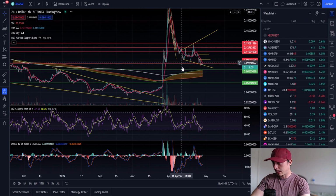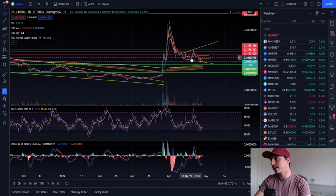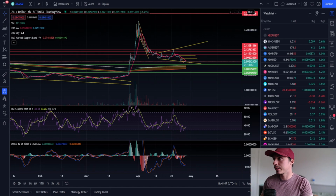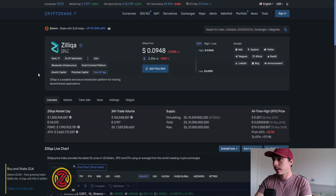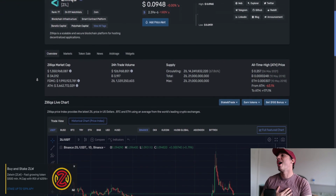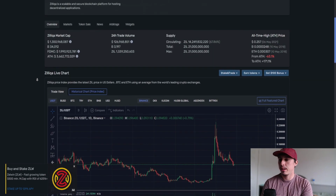So for me, dollar cost averaging at this particular level for ZIL could be pretty good. Of course, it does depend on what the rest of the market looks to do. So is ZIL worth buying in 2022? Well, we're still ranked 77, $0.0948 at the moment with a $1.35 billion market cap.